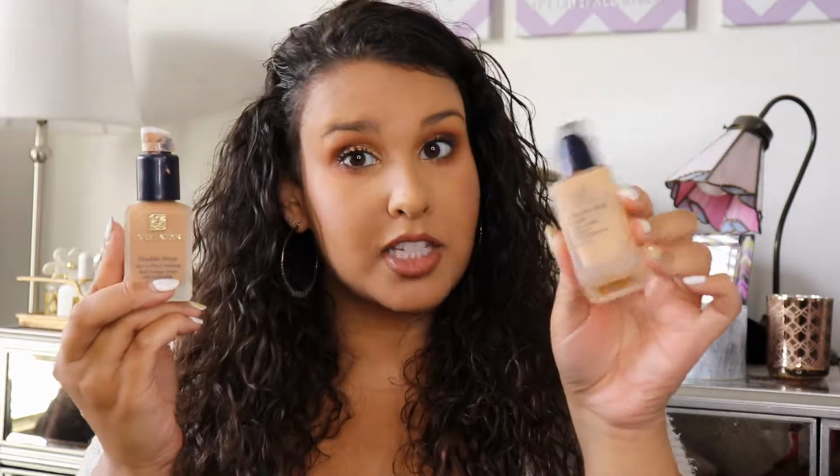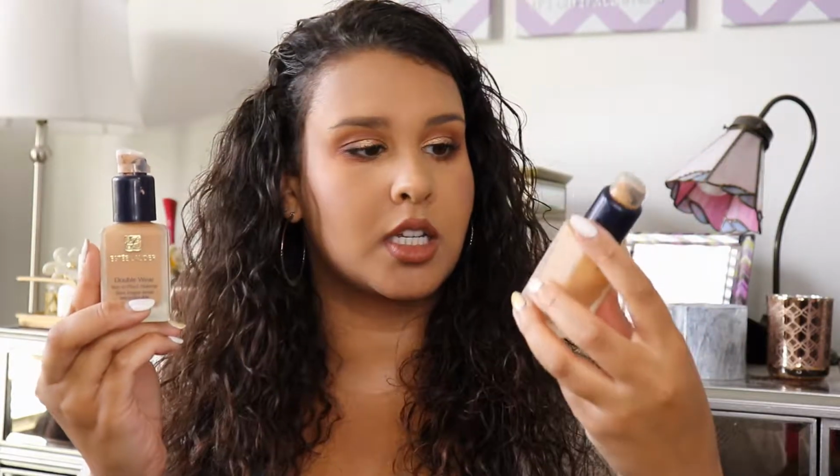This is the Urban Decay All Nighter. This is the Huda Beauty Faux Filter. The Fenty one is something filter, whatever, it doesn't matter. And then I took 2 Estee Lauder. My go-to beloved Estee Lauder Double Wear, and then I also took the Estee Lauder Double Wear Nude, which I liked, but I didn't love. This is kind of the wild card, and I was like, why am I taking this? But it actually turned out to be great.